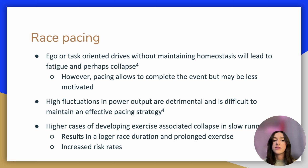With race pacing, high fluctuations in power output are detrimental and it is difficult to maintain an effective pacing strategy. So with higher fluctuations in their race pacing, it is difficult to maintain their pace throughout the race. Higher cases of developing exercise-associated collapse are more prevalent in slow running, and this results in a longer race duration and prolonged exercise due to the slower running pace. And again, like I mentioned, there are increased risk rates.